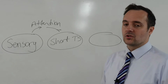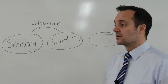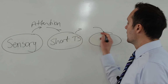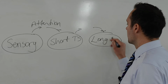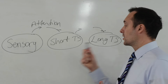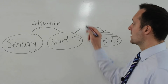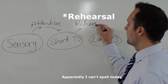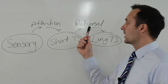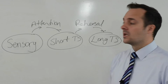However, short-term store is called short-term because, exactly like it sounds, it doesn't last very long. In order to permanently recall and be able to remember things, it needs to enter the final store, which is your long-term store. Now, to get something to move from your short-term store into your long-term store, according to this model and theory, the only way to do that is actually to rehearse the information, or to repeat it, or to revise it, or to review it. So this is why a lot of education is focused on coming back to information, revisiting and rehearsing it.